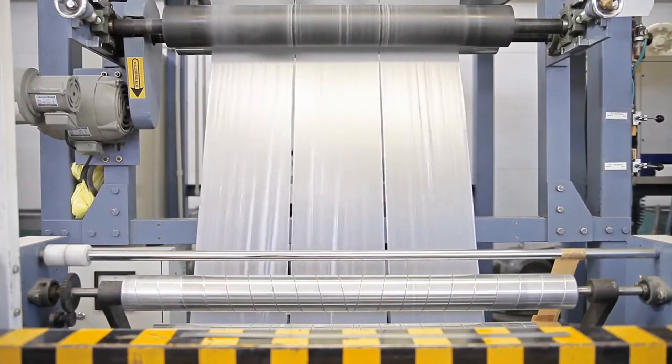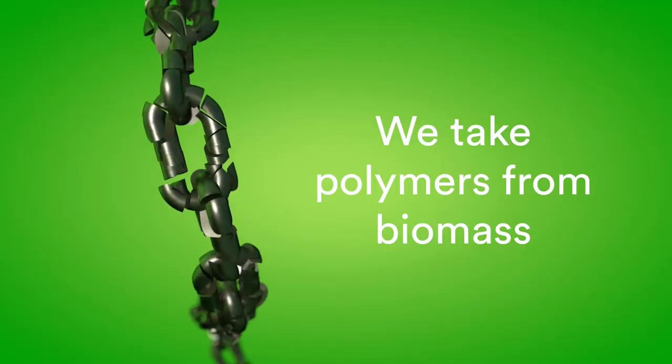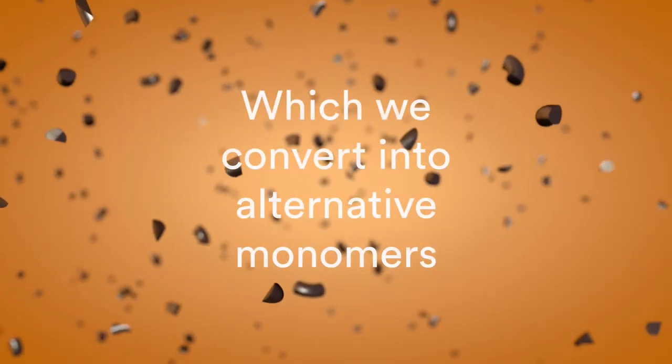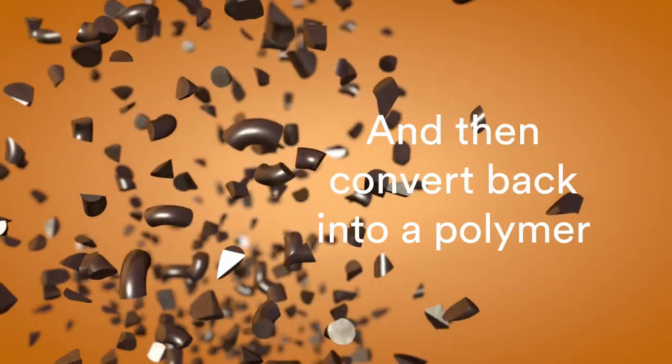We can take inspiration from nature to manufacture the chemicals we need in a more sustainable manner. Firstly, plants are made of polymers, and it's possible to take plant waste, known as biomass, and break it down into monomers, which we can then use light, air, and some dye to convert into a more valuable monomer, which can more readily be converted into the types of plastics that we need.